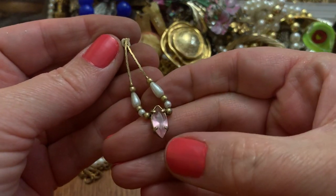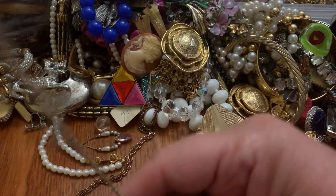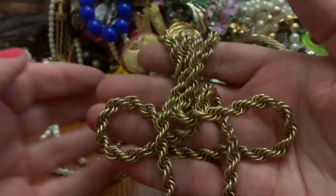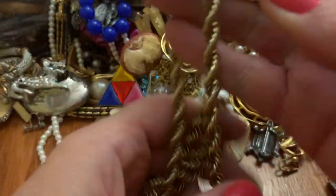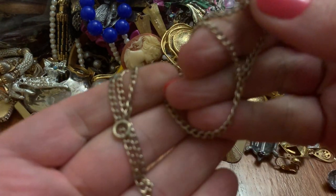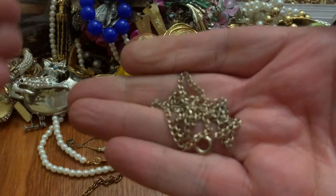Pierced earring with a pink stone. A very heavy rope chain. Ooh. Let me see if it has a... Yep. Don't see any name. Kind of worn. Another chain. Nothing on it. Just seeing if it was gold filled or anything.